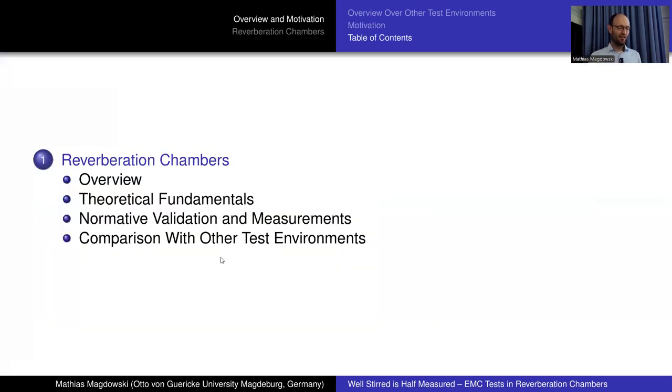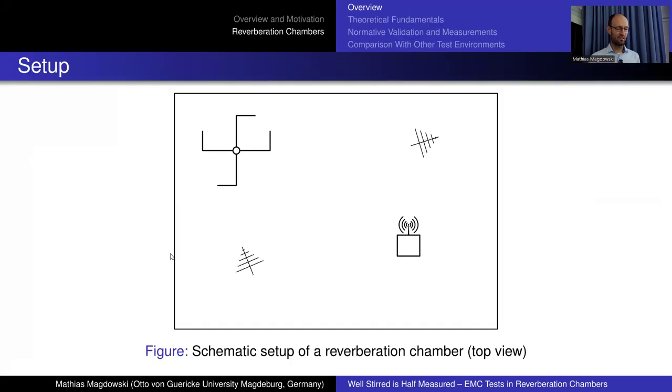Okay, so after this very brief motivation and introduction, we can have an overview of some reverberation chambers. We can take a look at some physical and theoretical fundamentals. Then, as you might have learned also in the EMC lecture of Christian Schuster, there are standards and norms to do EMC measurements also in reverb chambers. So we will have a very brief look at this. And at the end, there will be a comparison with the other test environments that I mentioned at the beginning.